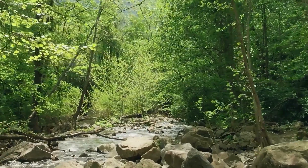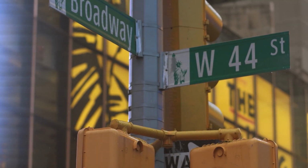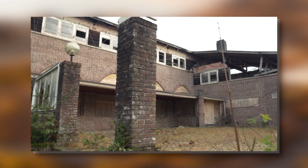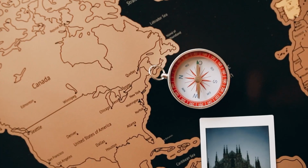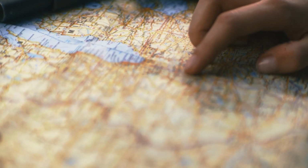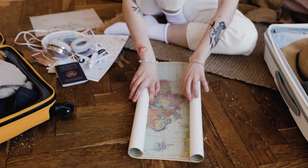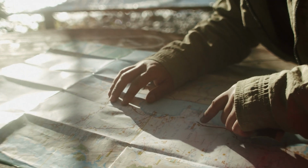Pay attention to natural features like rivers or hills that can serve as navigation aids when street signs are no longer visible. Learn to read the urban landscape: the directions of satellite dishes, the moss growth on buildings, and the flow of traffic can all provide clues about direction when traditional navigation tools fail. Remember, in a true emergency, your goal might not just be to navigate to a specific location, but to navigate away from danger. Knowing how to quickly orient yourself and make informed decisions about direction could be life-saving.